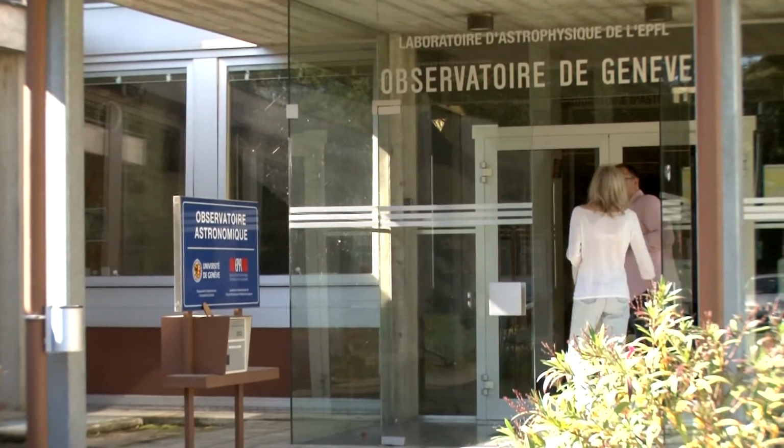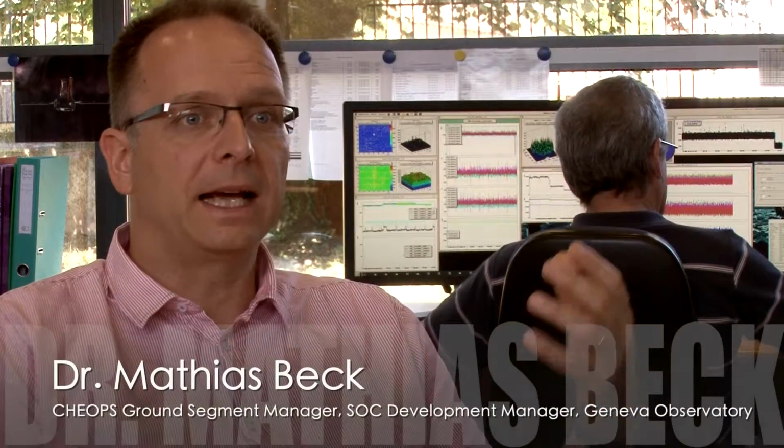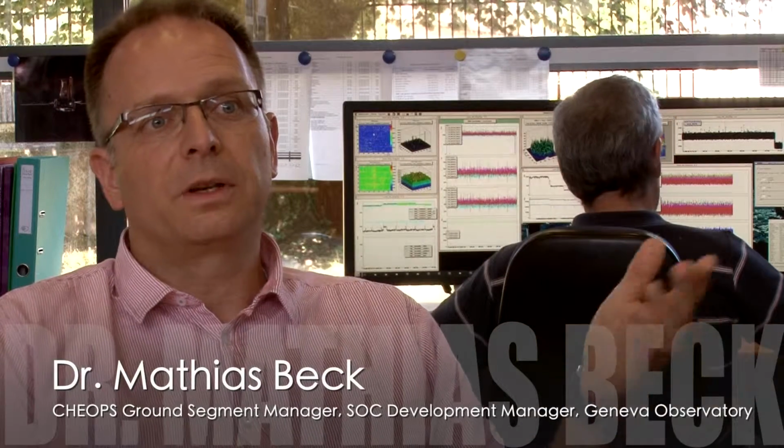The Geneva Observatory is of particular importance for CHEOPS in the dynamic field of exoplanets, and more specifically in the field of smaller, lighter planets. Working here in Geneva, the 2 scientists, Michel Mayor and Didier Queloz, discovered the first exoplanet around a star outside our own solar system in 1995. That was a very special moment. One can only imagine the fantastic atmosphere.